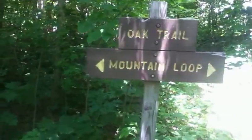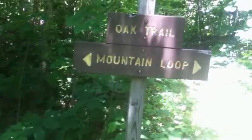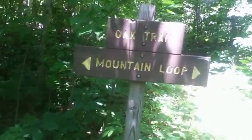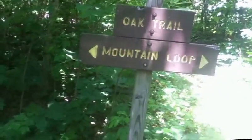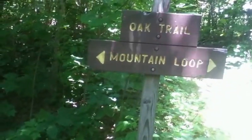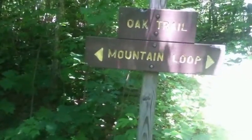Well, I've been hiking for about 25 minutes or so. I'm a little tired, but I'm at the junction of Oak Trail and Mountain Loop, which probably means I'm just short of a mile. But I consider that fairly well, considering what's going on.